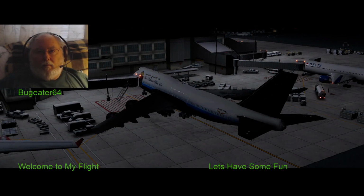The 747 is a big beast of an aircraft. But all in all, everything worked out, so that's good. So we know we landed safe. We're gonna stop right here. Well, here we are. We made it. We're at Boston, and we had an uneventful flight and landed without hurting anybody.